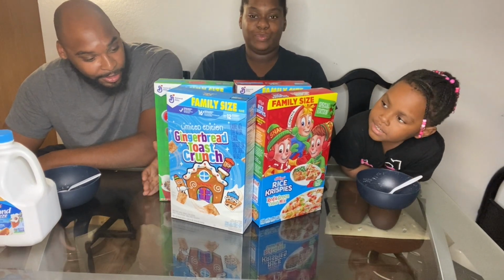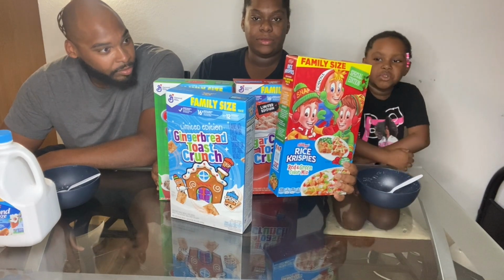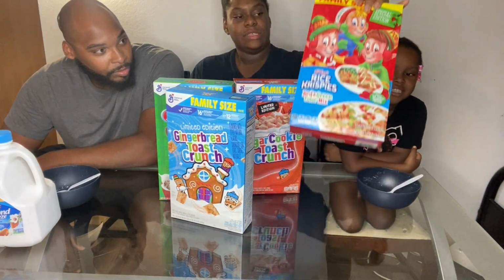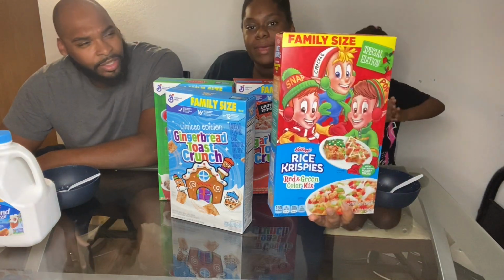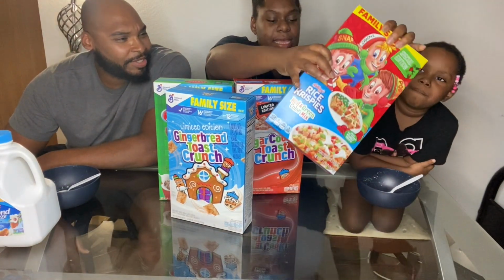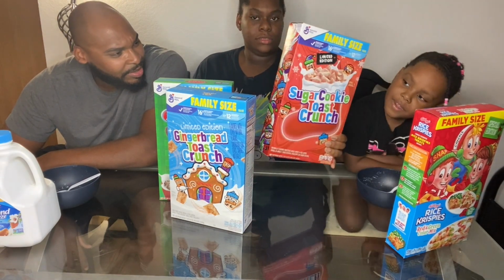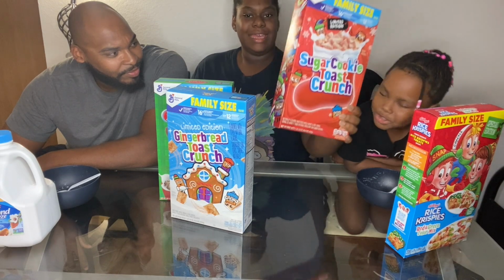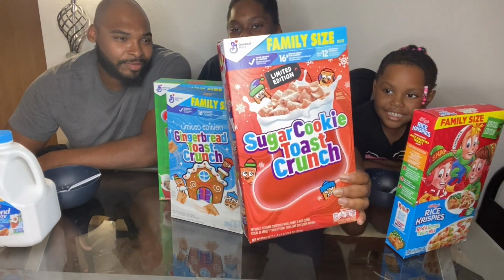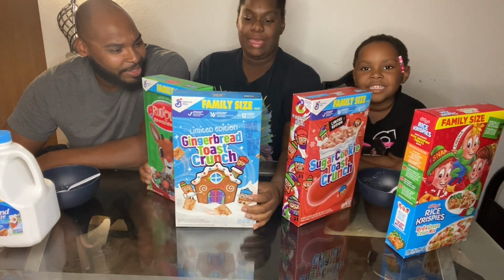Yay! So, we got Rice Krispies. We have, what's this one, Amira? Rice Krispies Treats. Yes, it's the red and green mix. And then we also have, what's this one? Can you see? Sugar Cookie Toasted Crunch. And then on the back, it has the smile on it. Yeah, the smile on the back.